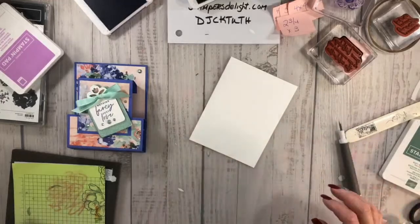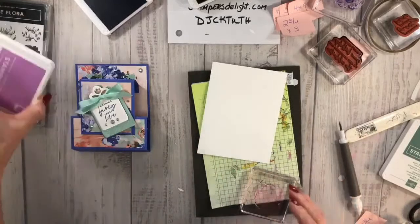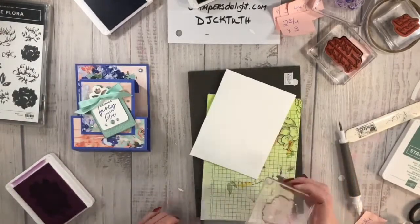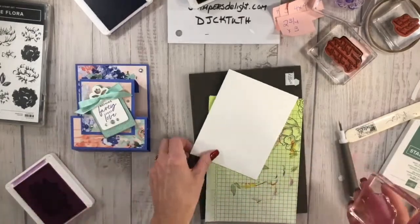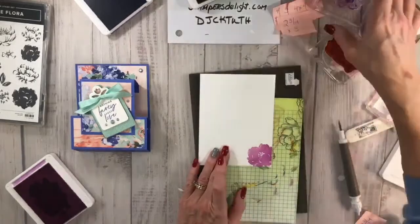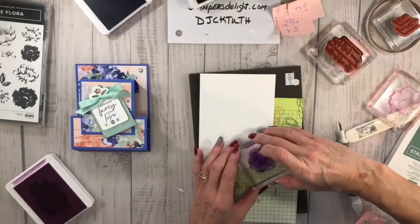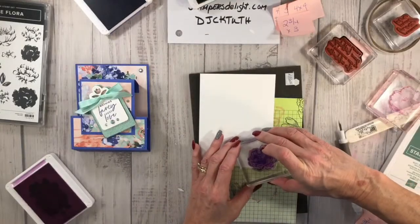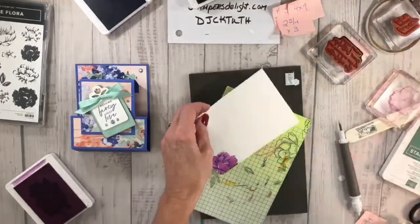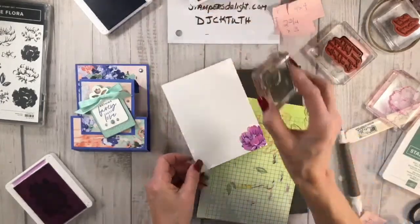I'm going to come back in with my inks here. You too, Mary Ellen. Okay, and I am just going to put that one right there. I'll bring in the Orchid Oasis. That was fresh freesia. And I'm just going to angle that this way. Okay. And then maybe the little leaf.